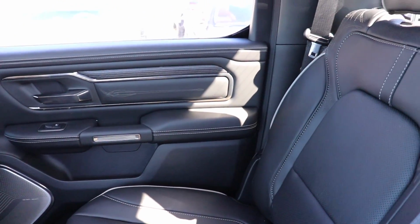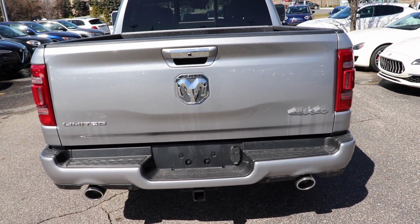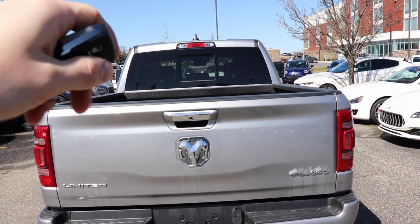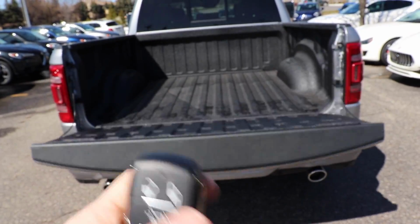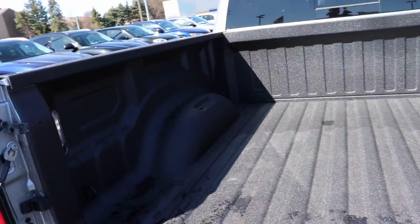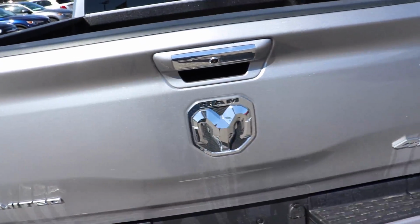Let's take a quick look at the bed, and then I'll show you the auto leveling or four-corner air suspension system real quick. So the bed on this vehicle, you can either push the button on the tailgate release, push the button in the cab, or push the button on the fob and it'll lower. Now it is a dampened tailgate, so that is new for 2019. Also, it is extremely light. One finger, and there you go.